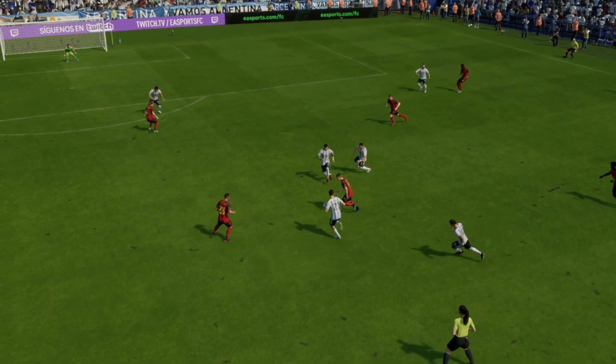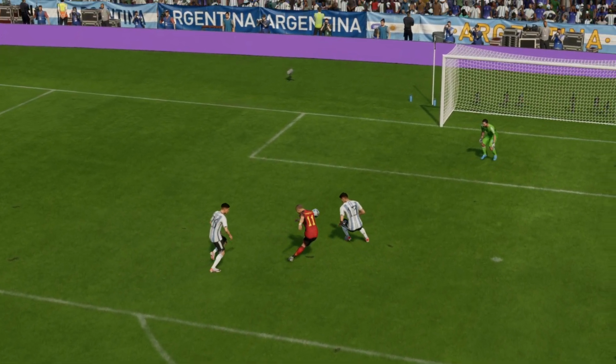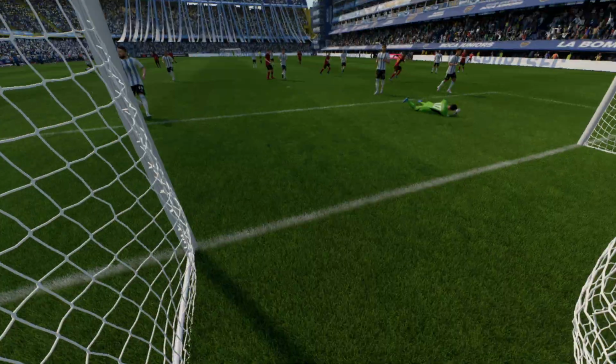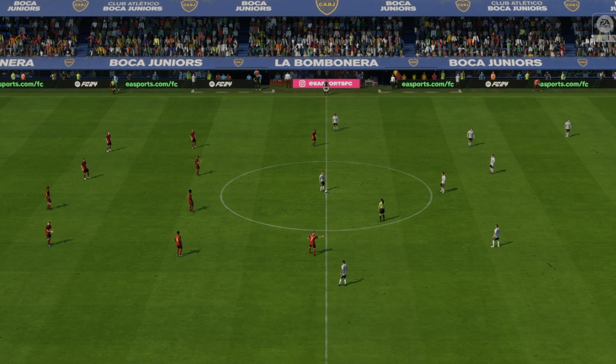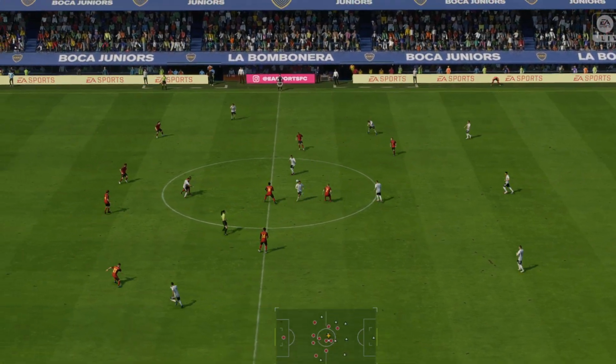Well, here's the replay. And just look at the way he glides past the defender. Makes it look so easy. And all the forward has to do is get on the end of it, which he does so well. It's a really nice finish. And the game restarts with the score 2-0.